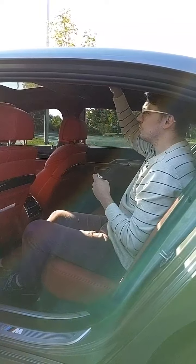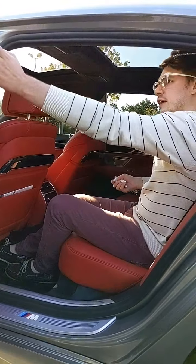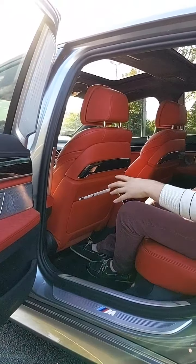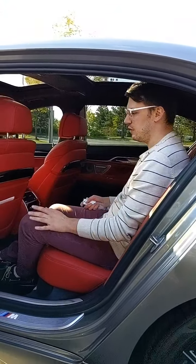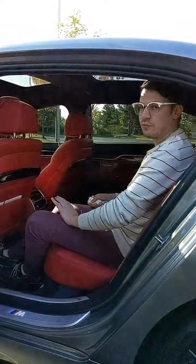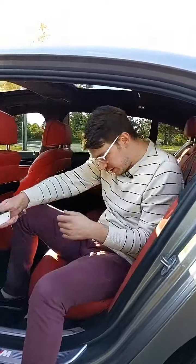We have a moonroof, we have vanity mirrors here that are backlit, we have some additional lighting on the door here, an illuminated Bowers & Wilkins stereo, of course full sunshades in case you get a little hot. All in all, really, really nice place to be back here. So let's take a look at the trunk.